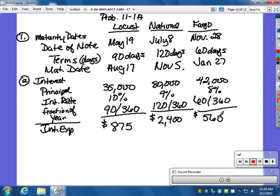The third thing for us to do is determine the interest expense to be recorded in the adjusting entry at the end of 2012. In other words, which one of those loans did not fully mature by the end of 2012? Fargo. So that's the one we need to be determining for the end of 2012.